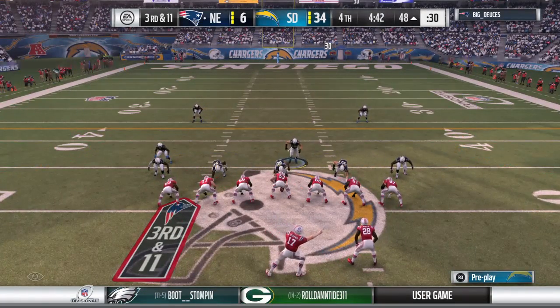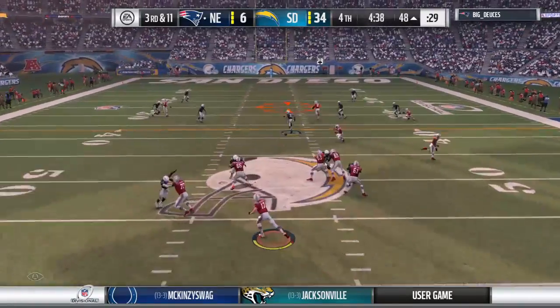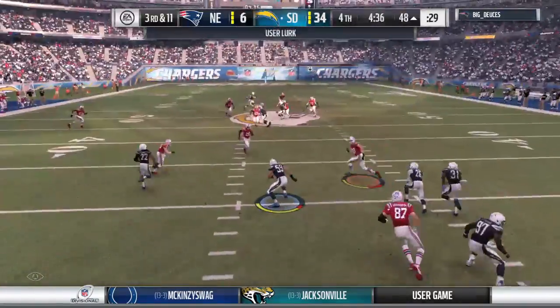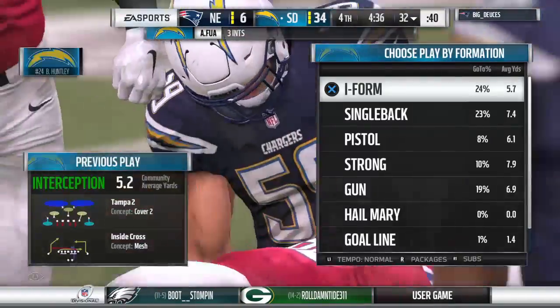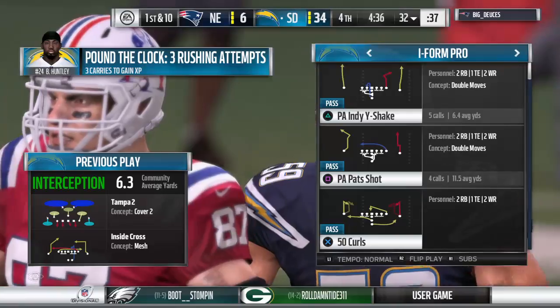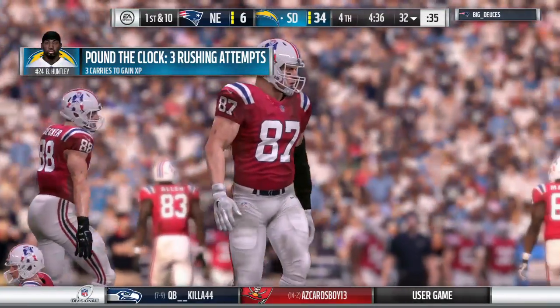3rd and 11, 5 in the secondary now. Nickel look. Rivers now. And my goodness, another interception. A great read, and it's picked off. And they are going to set up shop at the 32-yard line. And now San Diego getting set to go.